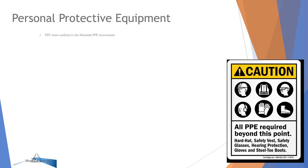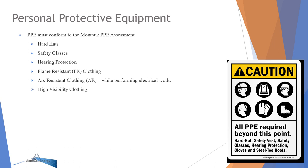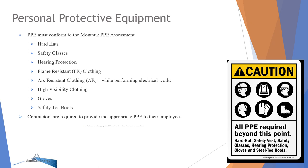While on site at any Montauk Energy facility, personal protective equipment or PPE that conforms to the Montauk PPE assessment is required. In general, the following PPE is required at our site: hard hats, type 1 only and category E, safety glasses, Z87 only lenses, hearing protection, flame resistant clothing, arc resistant clothing while performing any electrical work, high visibility clothing is required in construction areas and the well fill, gloves, safety toe boots. Contractors are required to provide the appropriate PPE to their employees. Failure to use the appropriate PPE while on site will result in immediate removal from the site.